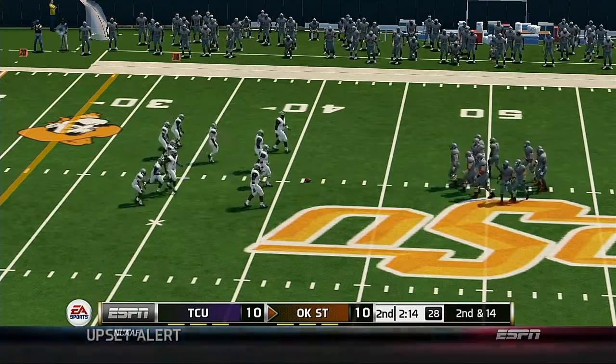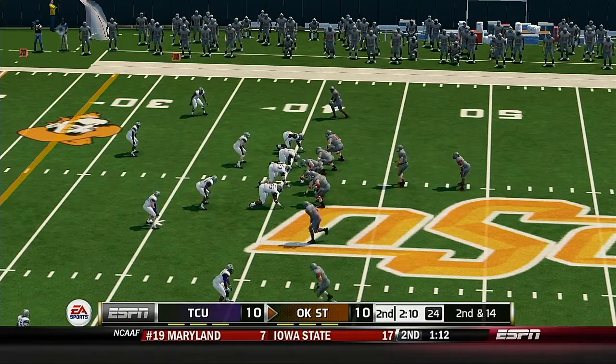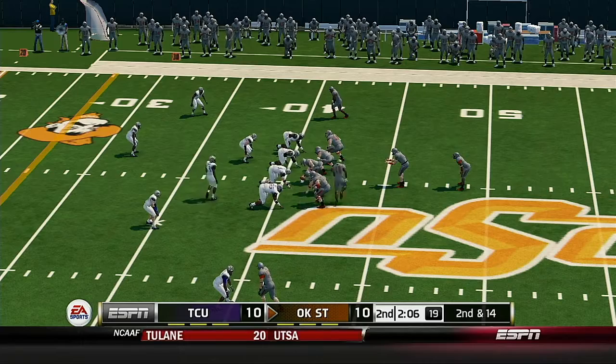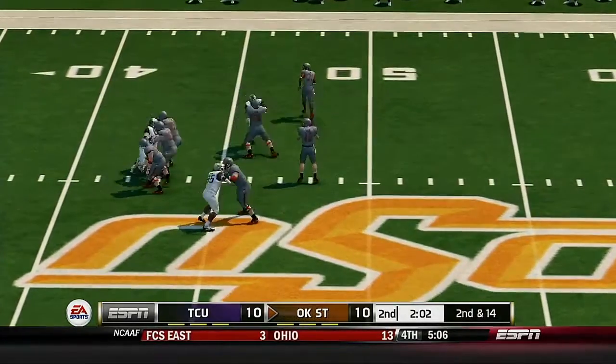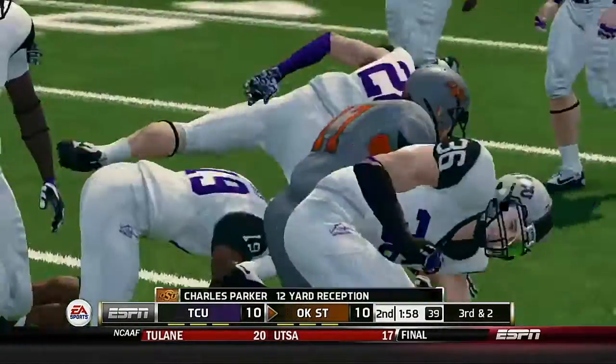From the 41-yard line, it's second down. Mike 36, Mike 36. Red 2, green 9. Motion, motion, motion. And a quick throw, brought down at the 29-yard line.